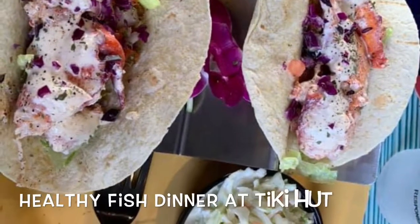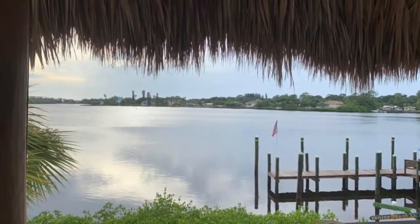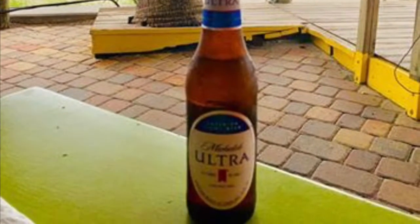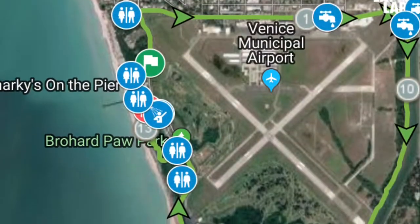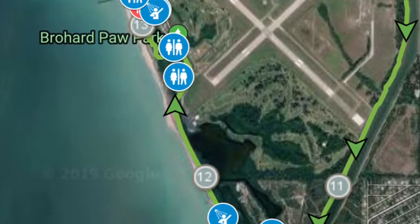I'm Lori. This is about the Venice half marathon, and we went out to dinner the night before to this beautiful place called the Tiki Hut, had a fish dinner, and of course Susan had her Michelob Ultra. These are the t-shirts, which I thought were really nice, and of course here's a picture of the course, which was really a beautiful course. Anyway, enjoy the show.